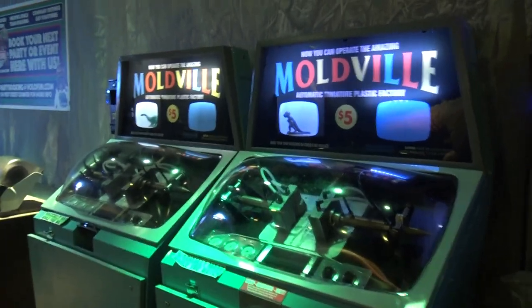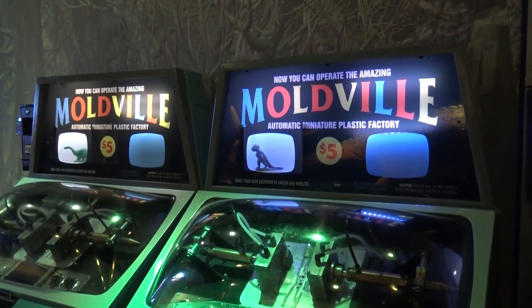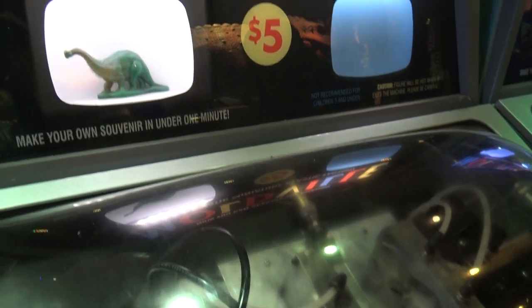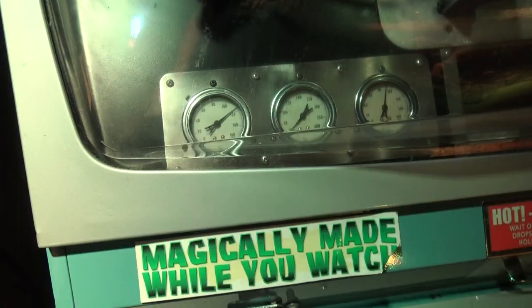And here we also have two more mold machines. These aren't called Moldoramas, they're not branded that. These are Moldvilles. Now you can operate Moldvilles. It looks like we're gonna get what I call a Brontosaurus. We're gonna get two more dinos, magically made while you watch.